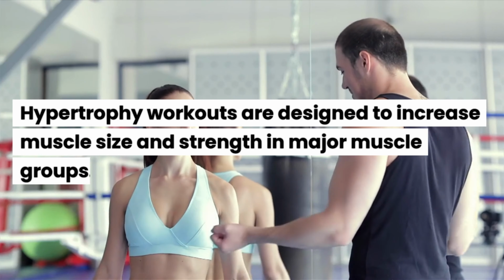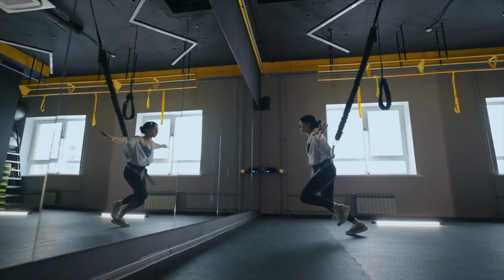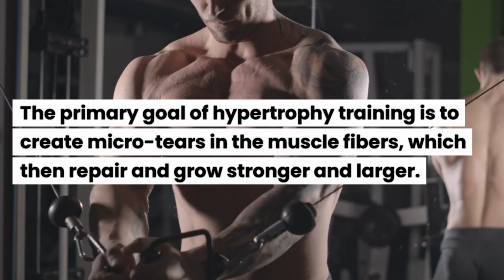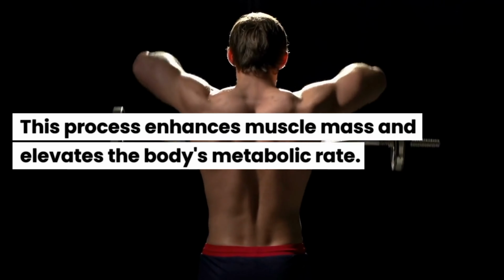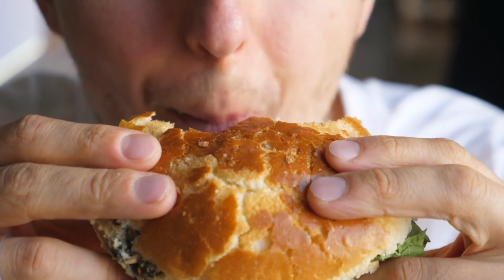Hypertrophy workouts are designed to increase muscle size and strength in major muscle groups. This type of exercise involves resistance training using free weights, barbells, and gym machines. The primary goal of hypertrophy training is to create micro tears in the muscle fibers, which then repair and grow stronger and larger. This process enhances muscle mass and elevates the body's metabolic rate. And a higher metabolic rate means a higher appetite.